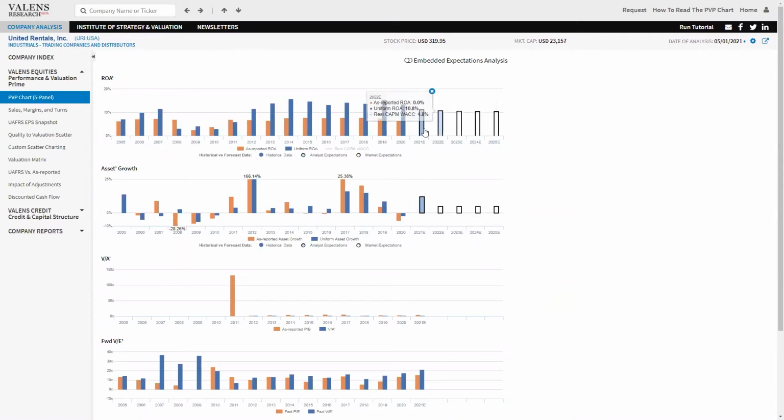That's when these bars, these two light blue bars and these three white bars come into play, and why they're so powerful when we think about things from a uniform accounting framework on the Valens Research app. These two light blue bars and this light blue bar here are what Wall Street analysts are forecasting United Rentals to do for the next 2 years based on asset growth and return on assets when we take their as reported numbers and push them through the uniform accounting framework, right? Wall Street analysts are expecting ROA to come down in 21 and 22 from where it was in 2019.